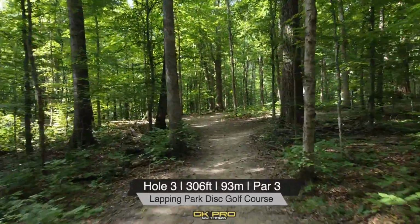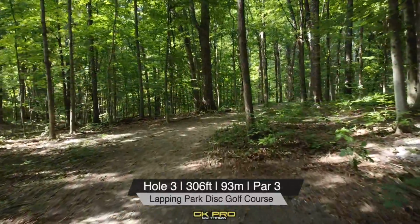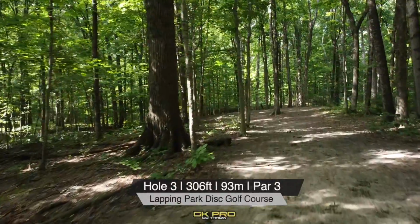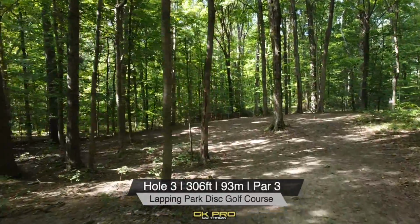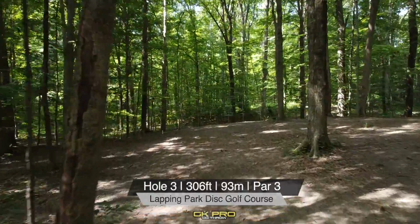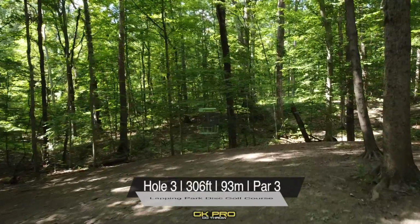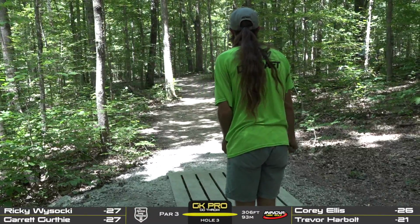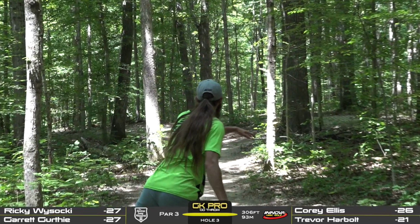Here we are, hole 3, 306 feet. You're gonna either want to go right or left of this tree where the drone's passing now. Right where the basket is, it slopes off pretty hard behind it. This is a very hard par 3 to get close and have a park job on. Yeah, it's a pretty tough angle off the tee. I think it is best for a righty backhand, but it's still a super hard shot to execute.